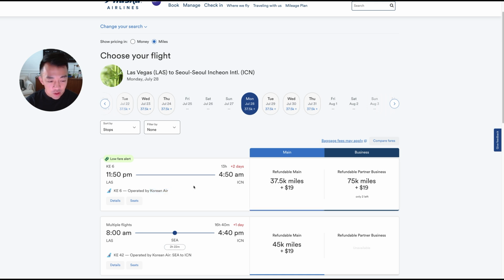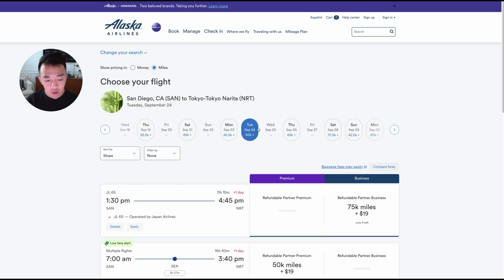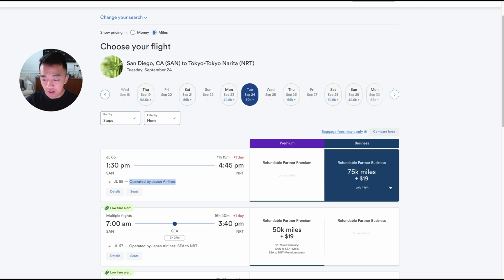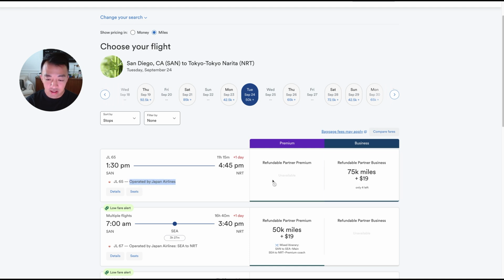And so let's say you don't want to go to Korea, you want to go to Japan instead. Well, Japan Airlines is part of the One World Alliance. Alaska Airlines is part of the One World Alliance. You can book Japan Airlines flights through Alaska Airlines. And so Japan Airlines operated flights are 75,000 miles in business class, and this has no award availability, but it's likely going to be like 37,500 Alaska miles to fly this in economy. And so Japan Airlines is another great option to get to Asia.